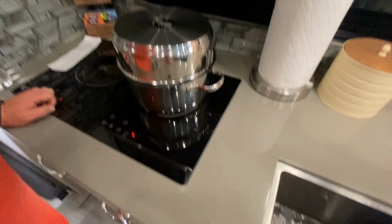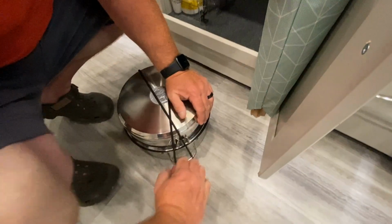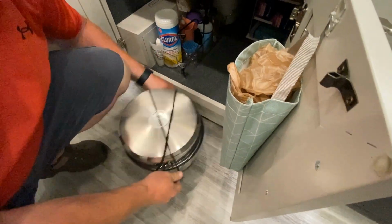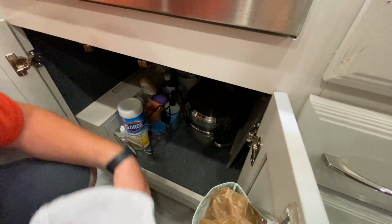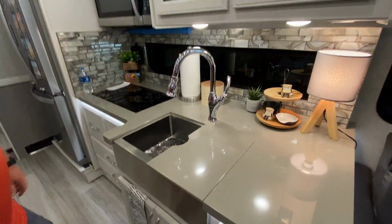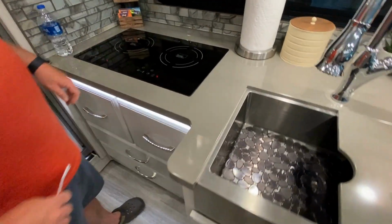Oh, and the handles for them are in one of these drawers. You have to twist it on the top. So there go our pots and pans. I love those things. And they are coated with non-stick, and they have magnetic bottoms, so they work for the induction stove. So let's look under that induction stove.